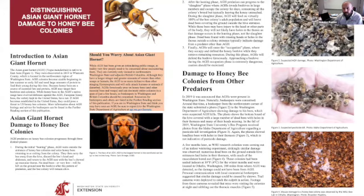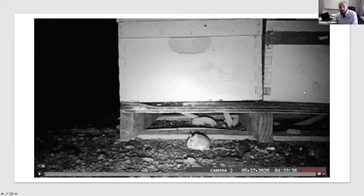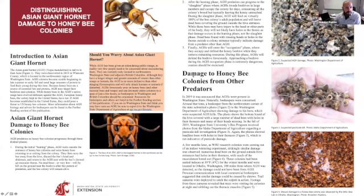And so what we did is we then published my first extension fact sheet, and this is based on distinguishing Asian giant hornet damaging colonies. So I figured other people might be finding this stuff, and they would be calling the Department of Agriculture thinking that their hives were killed by Asian giant hornet. And then the page I didn't put on here has sort of a dichotomous key to kind of figure out what might be causing damage to honeybee colonies.